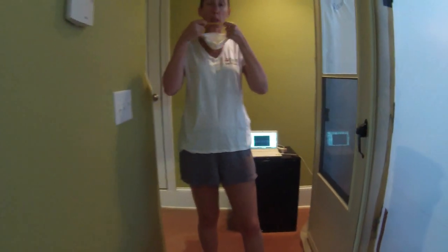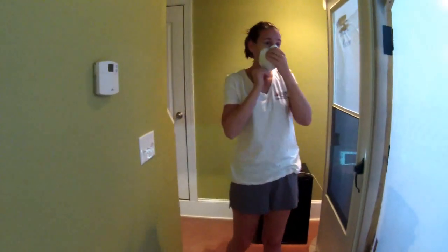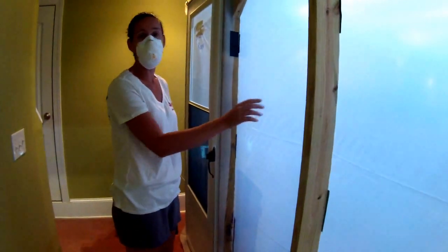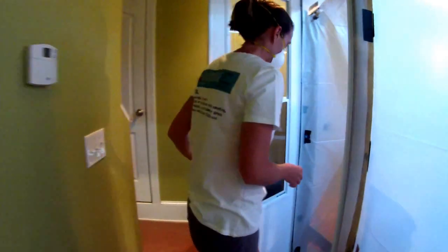Down here is a humidity monitor. That's a little low because I've just gone in and out, but it'll recover. So I'm going to go into the room, so bear with me. Alright, so here you notice if I push on this plastic, that's because this room is under positive pressure. I'll explain a little bit more when I get in.